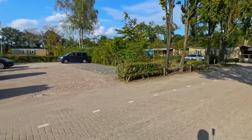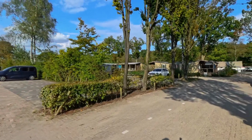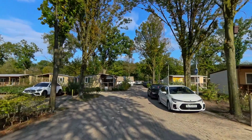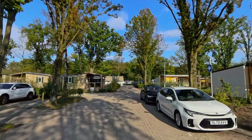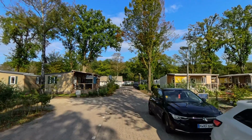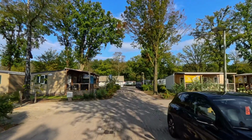As you'll see, there's plenty of parking spaces everywhere, so you're never more than 50 feet away from your caravan. It's not bad at all set up, it makes it feel more relaxed. But I'm going to take you now to some of the more important parts of the campsite itself.